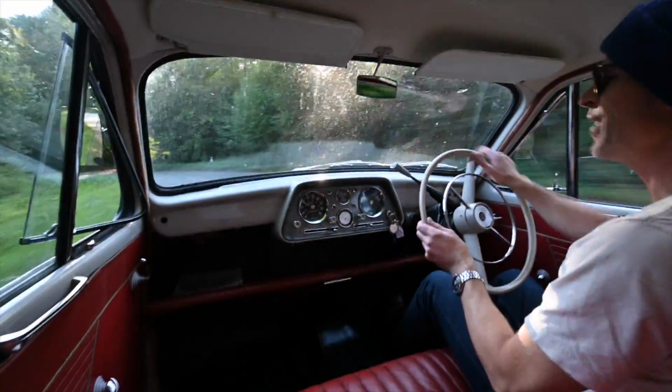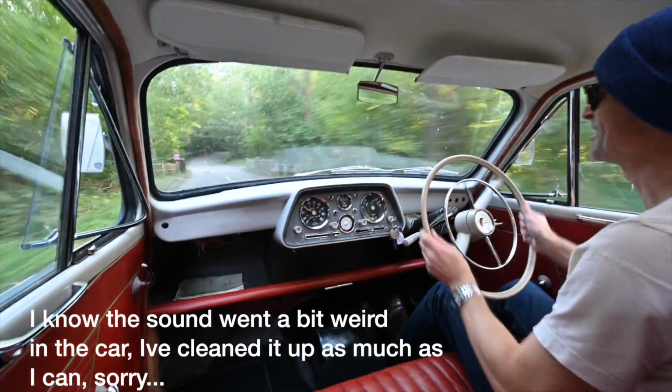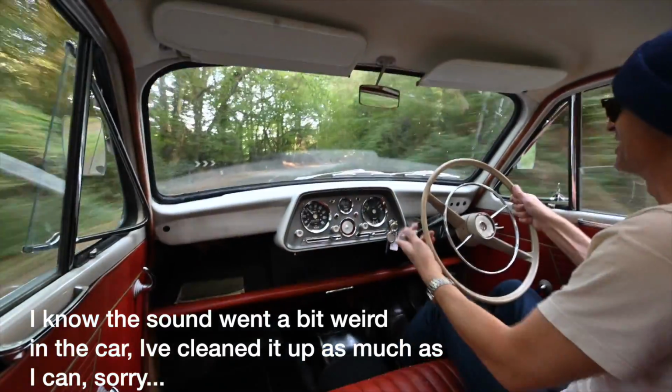You join me today at the wheel of another Roots Group special favourite. It's a Hillman Minx, a Series 3 Audax from 1959, complete with column change.